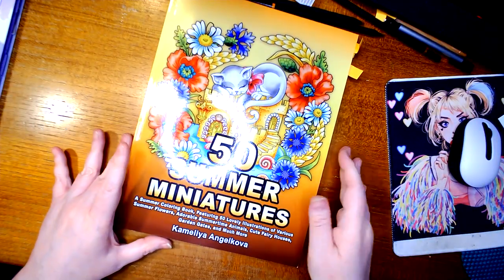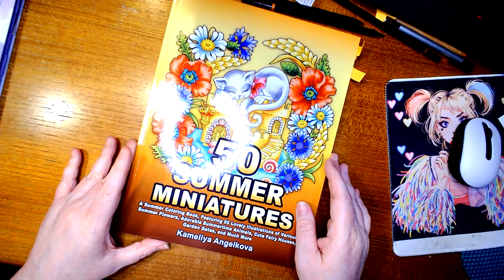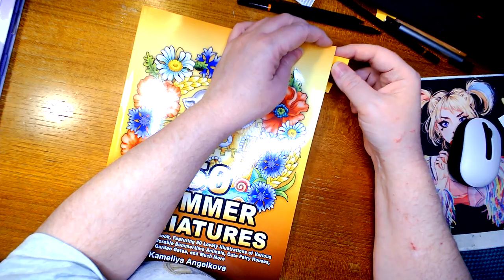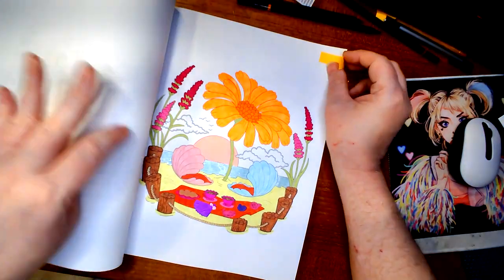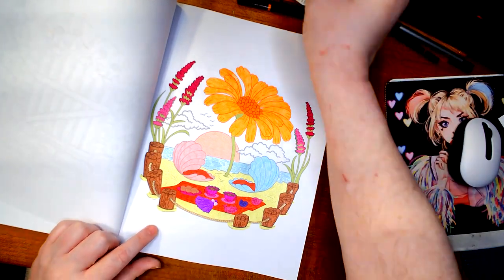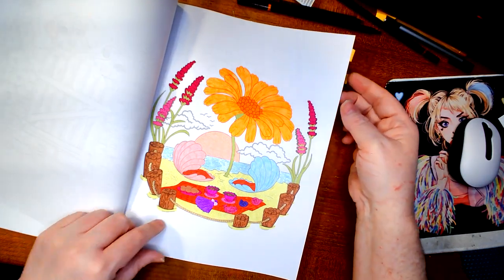Next book is 50 Summer Miniatures by Camellia Andrikova. And I did about three or four in here. First one, this is, I'm going to say sunrise, or no, sunset, excuse me.